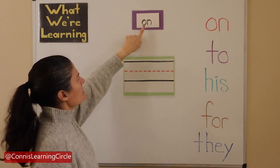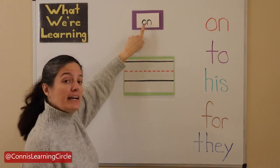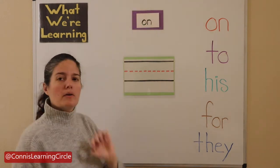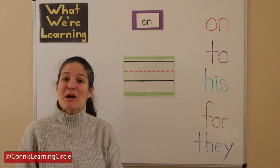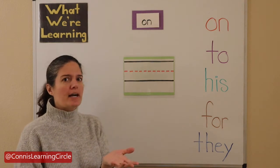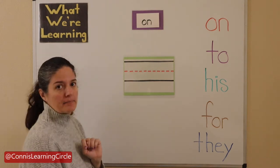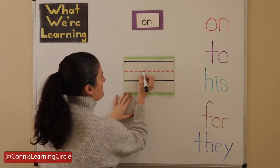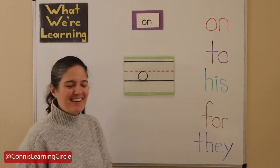Now, is this an uppercase or a lowercase letter? Very good, that is a lowercase letter. And is it a tall lowercase letter or a short lowercase letter? Awesome job! It is a short lowercase letter O. And that means that I need to start where? We always start at the top, but where does our short lowercase letter O start? On our writing line. Very good. Our red dotted line. Just like this. Start here and go around. Just like that. Awesome job.